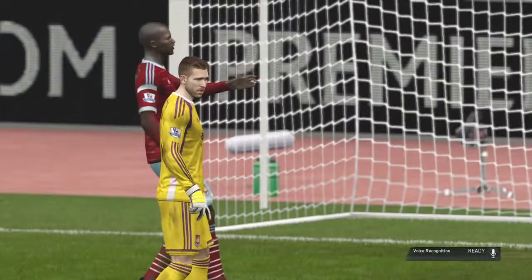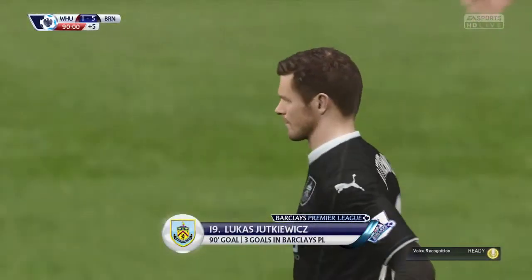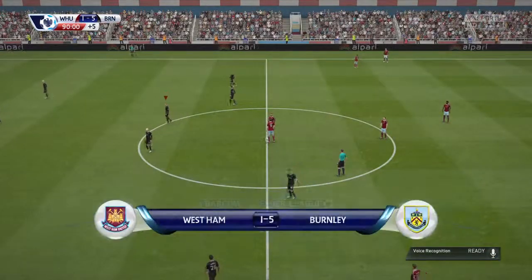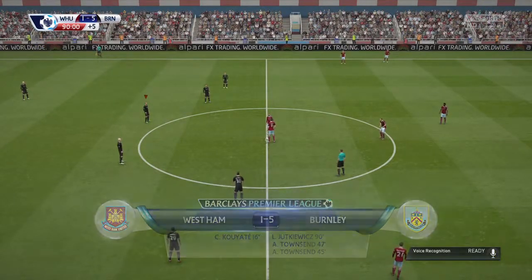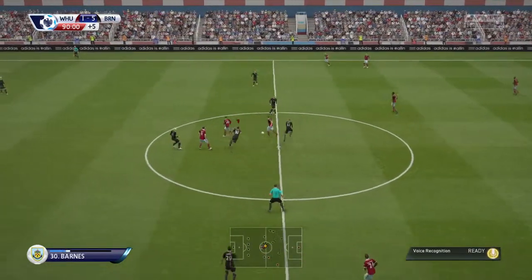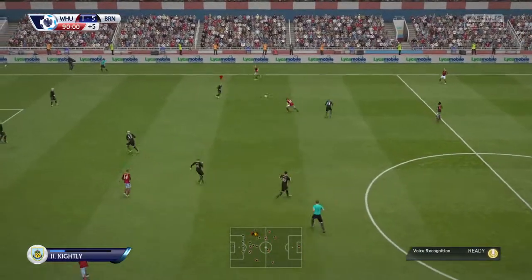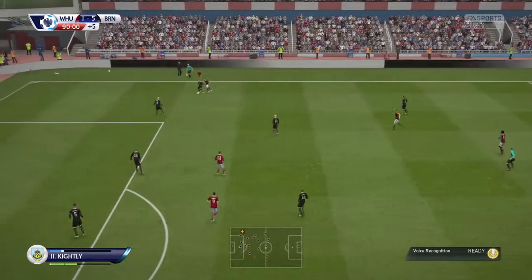Whack! What more can we say? West Ham 1, Burnley 5. A tremendous performance. And having been a goal down, they've never panicked, they've been patient, they've waited their moment, they've waited their chances, and have scored 5 unanswered goals. And really that is something quite special.